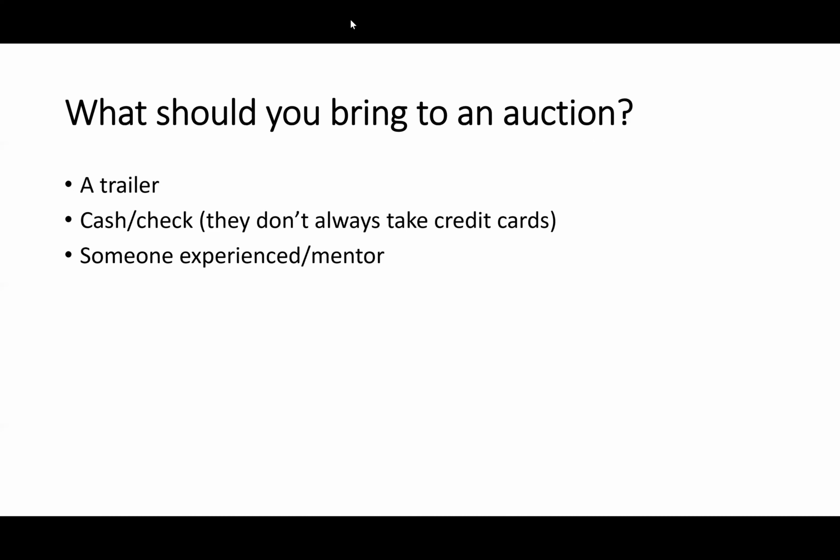Each auction house is a little bit different on how they register you as a bidder. So it's always good ahead of time to either call the auction house or check out their website on how they accept payment, what they need ahead of time, what you need to bring, and what the fees are that the auction house takes out of the sale in order to facilitate the sale itself. And it's always good if you can bring someone with you that may be more experienced, or a mentor if available, or you just learn as you go.